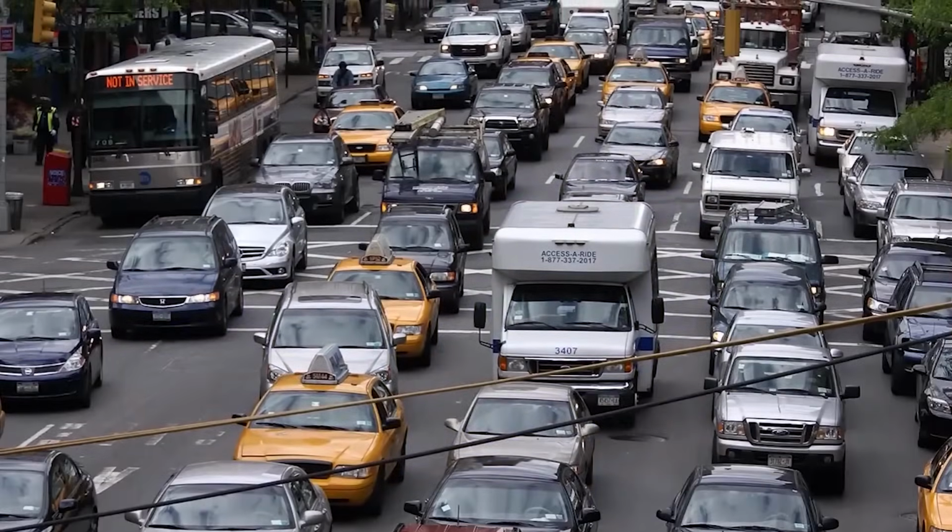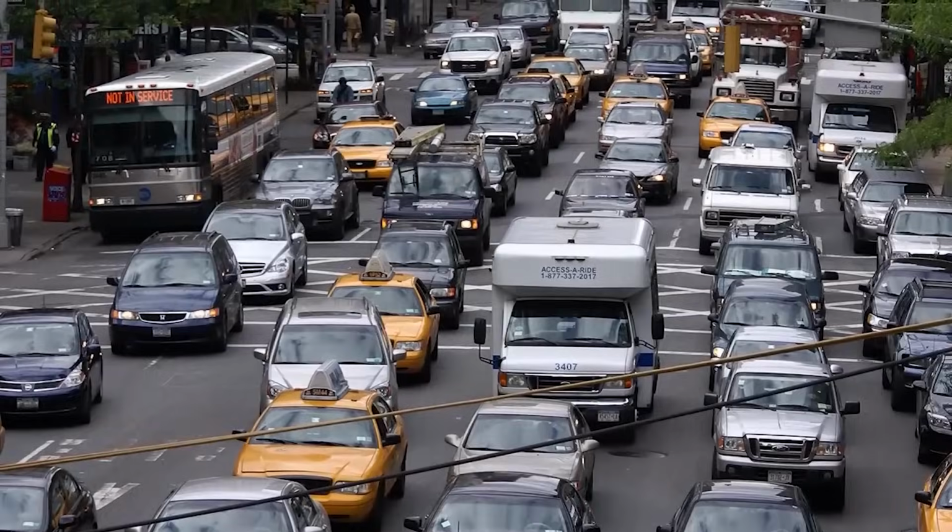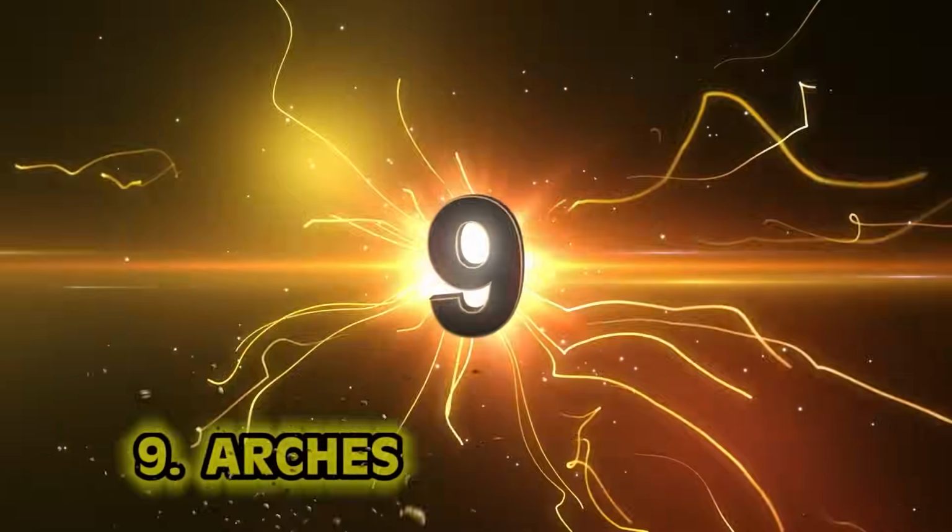This is also true so long as your city isn't packed with skyscrapers and bumper to bumper in rideshare vehicles. You kind of lose the plot when you get to a big city like that, but they started it, there it was. Number 9, arches.